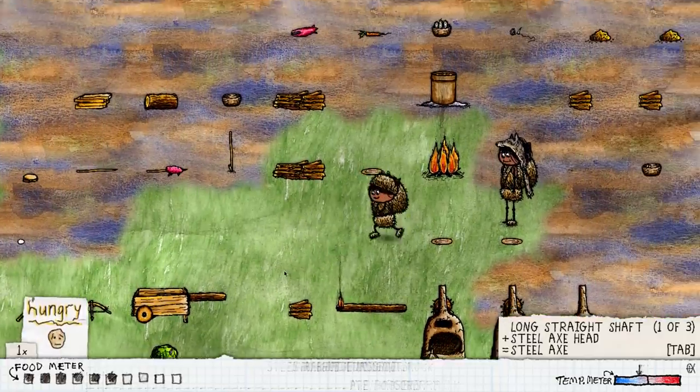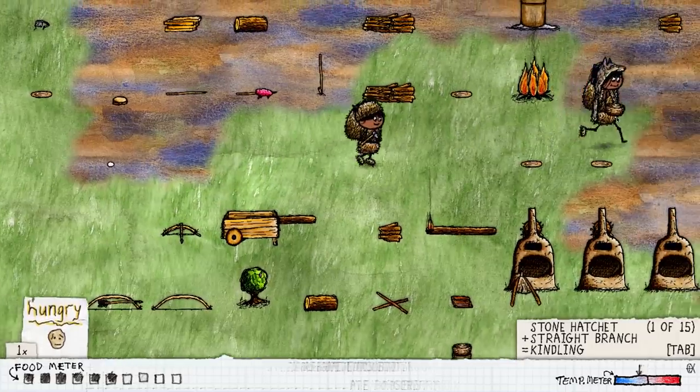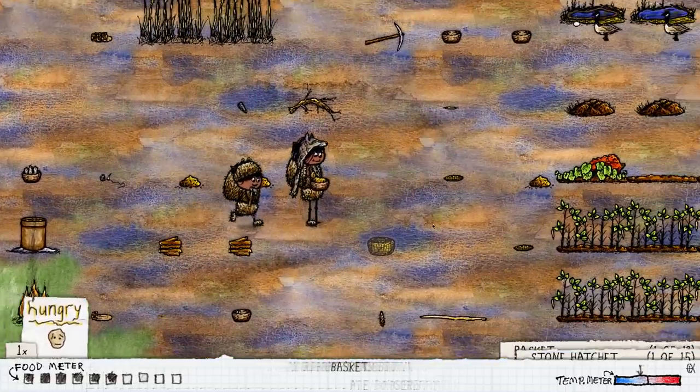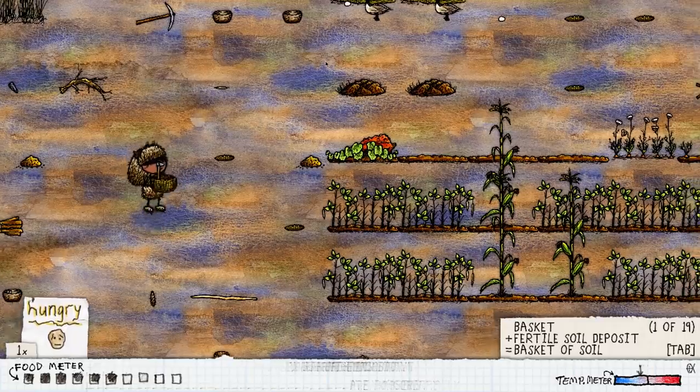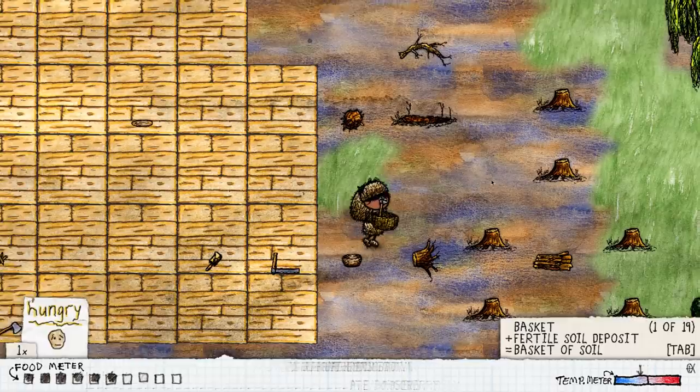So I kind of want to get a basket and a hatchet, because we do have a bunch of stumps that we could use over here. Let's borrow this basket over here. We can carry kindling in baskets and backpacks now. So we could just bring this over. Yeah, we have a lot of these right now.